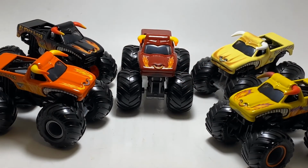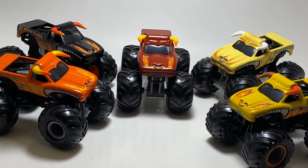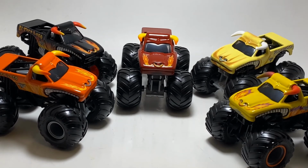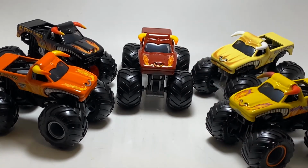So guys, that's going to wrap it up for my 5-pack review. I hope I basically compared some of these trucks to ones that we got recently at least, and I think it was a good idea from Spin Master to do El Toro. I really love the fact how they paid tribute to Bulldozer and put Bulldozer in there. I mean, I don't see what else they could have done. I think they did good.